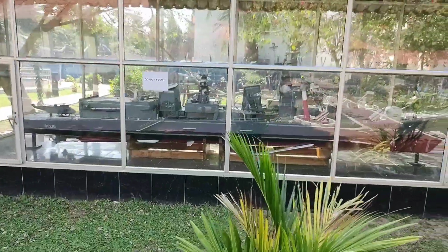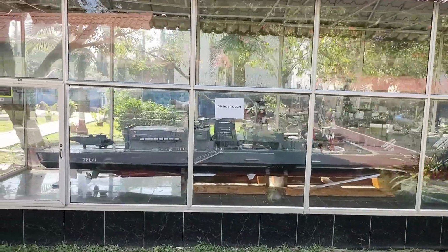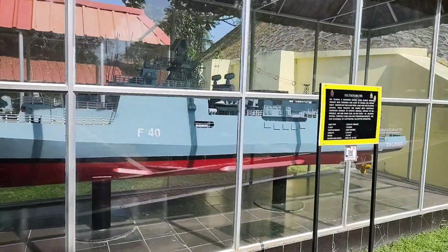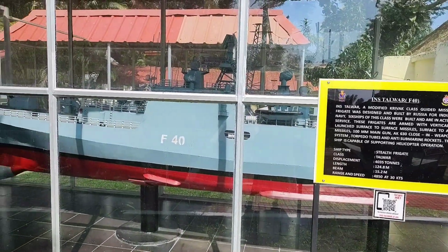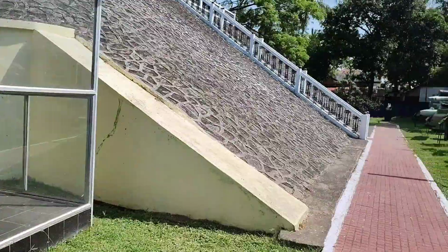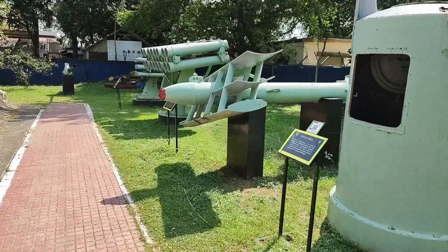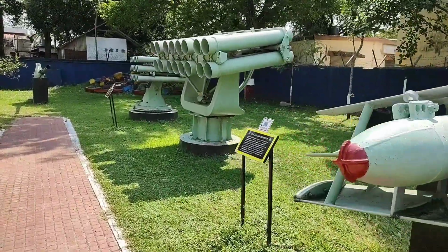The Indian Navy conducts regular operational deployments and exercises in the Arabian Sea and the Indian Ocean, utilizing its bases and facilities in Cochin. These deployments include maritime security patrols, anti-piracy operations, humanitarian assistance, disaster relief, and joint exercises with foreign navies. The Indian Navy actively engages with the local community in Cochin through various outreach programs, community service initiatives, and public events. This helps foster goodwill and strengthen ties between the naval personnel and the civilian population.